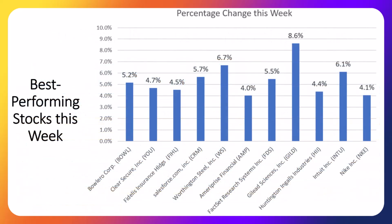This slide shows our best performing stocks this week. This week, our large tech stocks took a breather for the most part. Instead, many of the non-tech and smaller stocks led the way. The 5 stocks on the left of the chart are under-the-radar dividend payers that recently initiated a dividend. Salesforce is the only large company of those 5, with Bolero, ClearSecure, Fidelis, and Worthington Steel being much smaller. The biggest gainer this week was Gilead Sciences with an 8.6% gain.